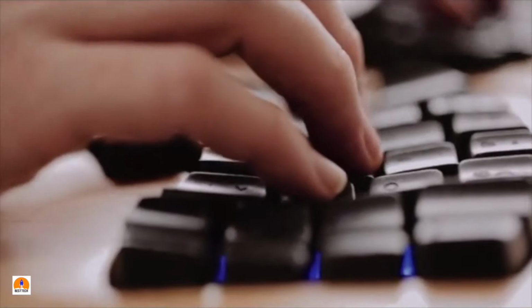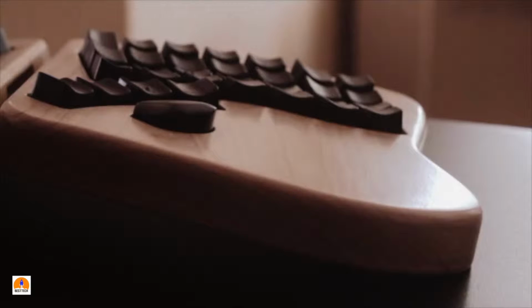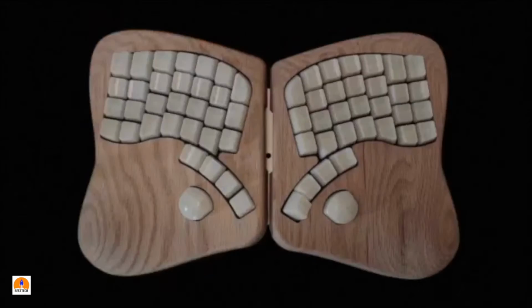I wanted a good keyboard, and there weren't any out there. I figured, well, how hard could this be? And then we built the best keyboard we possibly could. It's not what you'd expect from a keyboard, but people love it. Creating a keyboard is kind of a weird thing. It's been an obsession.